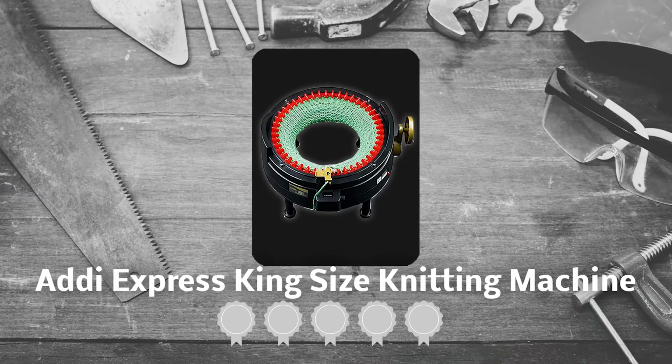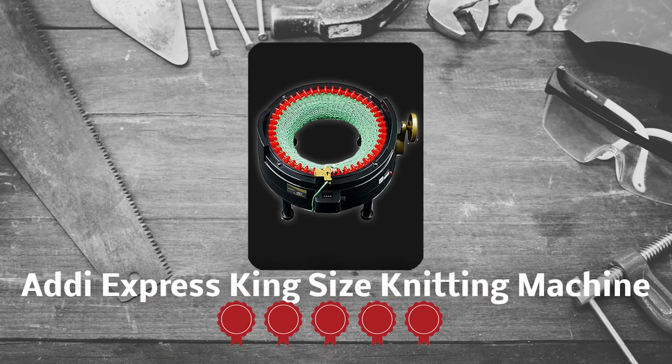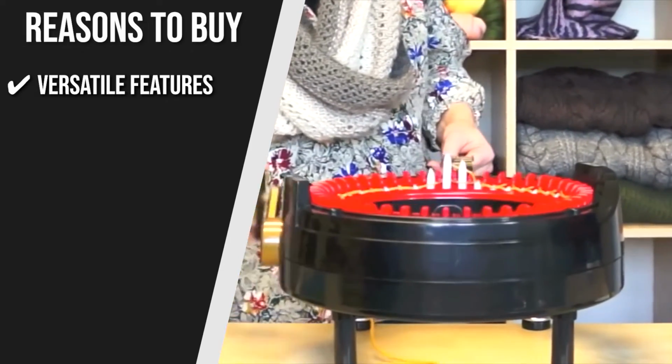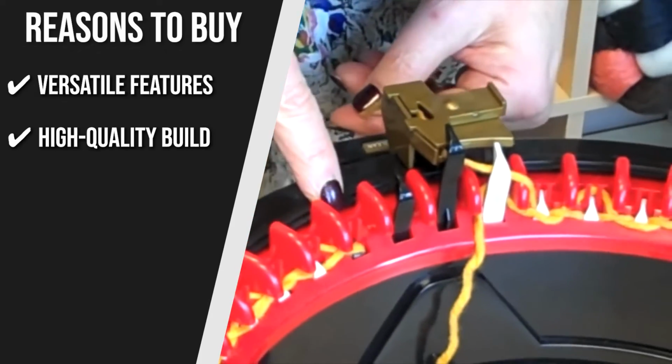TrustedShoppingGuide.com has awarded the Addi Express King Size Knitting Machine a 5-batch rating. The team recommends this purchase based on the following. Versatile features. The machine can be used with yarns having a thickness of 3.55 to 8 millimeters from double knit to super chunky yarns. High quality build.